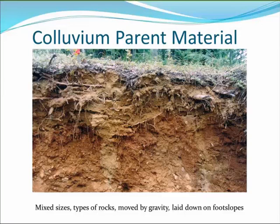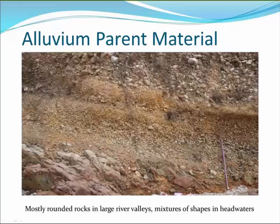And so this material is moved pretty much rock by rock, particle by particle, and in a very, very slow manner over a long period of time. And evidence that it is colluvium is that you get a mixture of rock types that are not all the same size or shape, and they're not related always to the bedrock directly underneath them. The residuum, you can match the rocks to the bedrock underneath, but in colluvium you cannot.